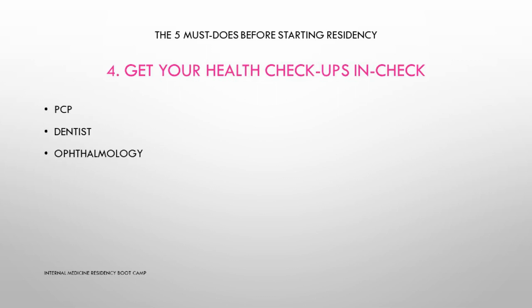Number 4 from our 5 must-dos before starting residency is get your health checkups in check. The fact is that you will be working 6 days a week, and chances are your only free day will be Sunday. Not many doctors working on Sunday now, do they? Another fact is that you will be working long hours. You will be going home way after the closing time of many doctors' offices. So, my advice is, if you need any medical attention, get it before July 1st, including trivial things like getting your eyes checked. Oh God, please do get your eyes checked.